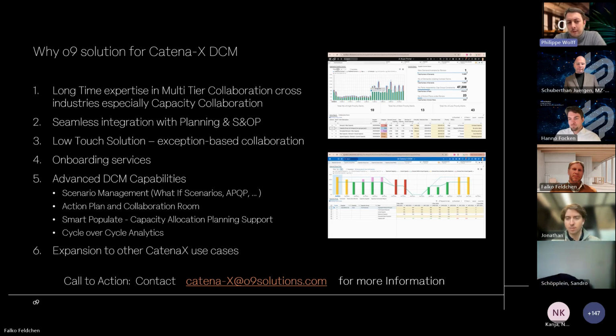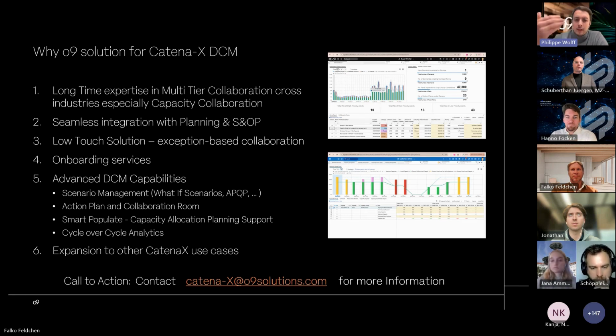So all workflows that we design are exception-based, and we have a number of technological capabilities and features to support that. Third point is our digital onboarding services, specifically for buyers or OEMs, to enable you to onboard your suppliers at scale. And then there are many advanced DCM capabilities, such as the ability to run scenarios and collaborate on capacity with your suppliers or your customers on those scenarios. Second is the ability to collaborate in a digital collaboration room, where you can track and mitigate risks or bottlenecks directly in the software. Third is what we call Smart Populate, which is one of the features to make it low touch. And finally, a range of analytics we provide to support continuous improvement, post-gaming, and healthy collaboration between parties.